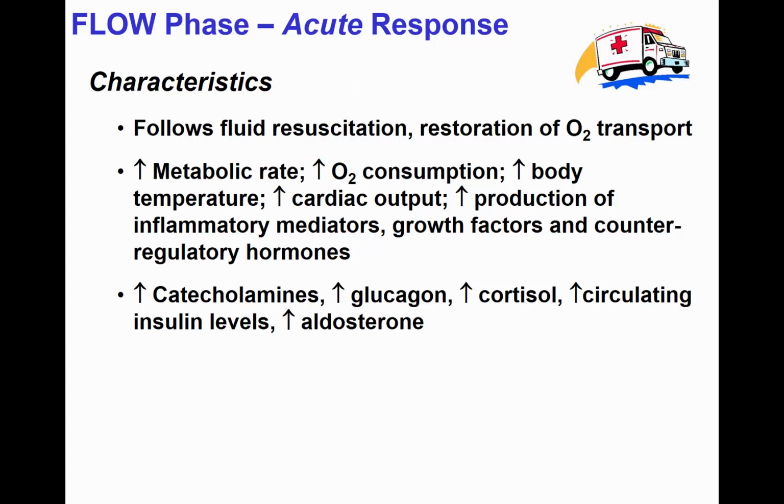We also have aldosterone going up, and that's basically helping us to hold on to fluid and sodium. It's mostly sodium, and when you hold on to sodium, you hold on to fluid, right? Next semester we talk more about aldosterone. You've had physiology, so you just have to remember aldosterone. So all of those are going up with the idea of bringing blood volume up.